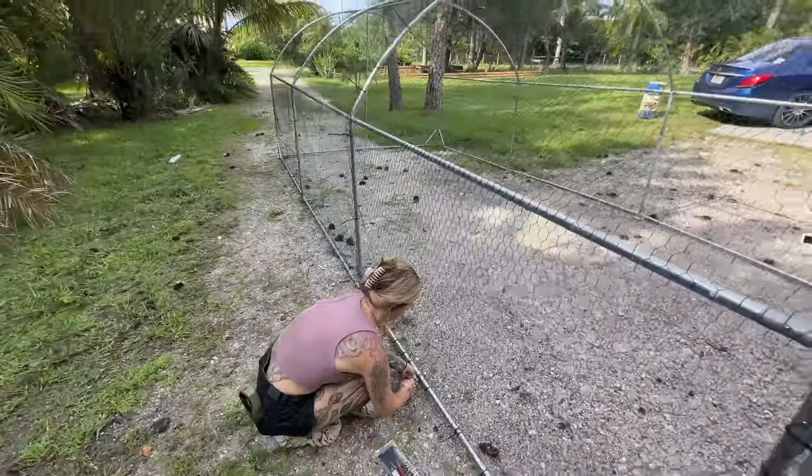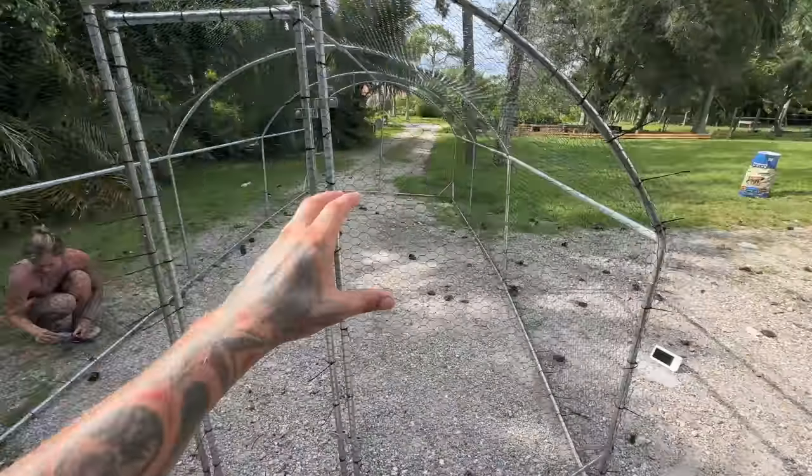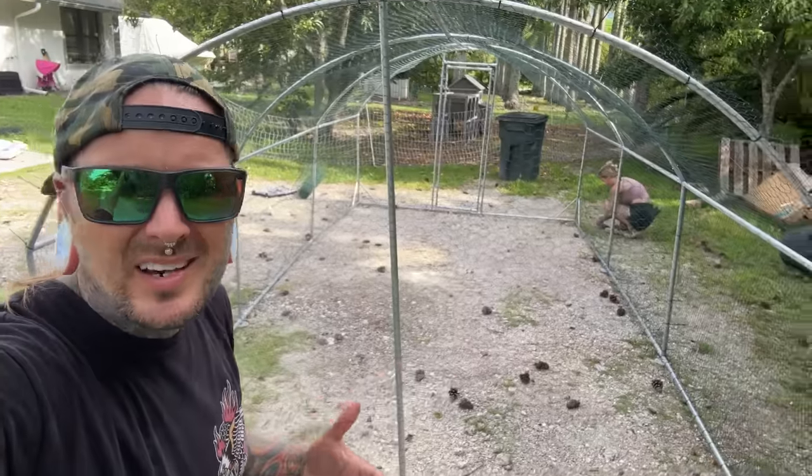But dude, this is just temporary, just to give them a safe place to hang out during the day and to sleep in at night. We went over to Tractor Supply and I tried checking out those dog houses that they have, and they're like $200-$300. So ain't really worth it. That's pretty expensive for a doghouse. So I'm just gonna build my own. I got plenty of extra wood. So we're just gonna build like a little tiny hideout for them that they can go into at night and feel super secure. And that's pretty much it.